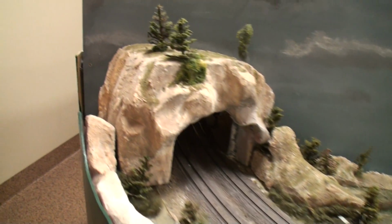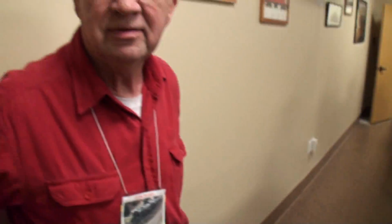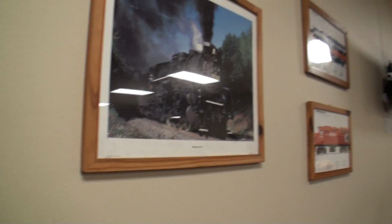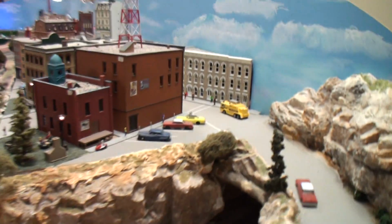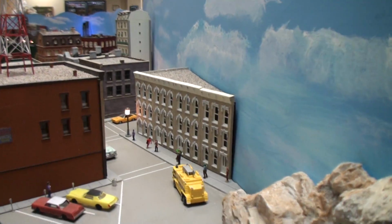Wonderful tunnel. How much physical square footage are we talking about here? Well, it's 30 by 55. But we have around 300 feet of double track main line. Nice. And even all the pictures up on the wall are spectacular. Right, this is Commerce City. Let's go right down Main Street of Commerce City.